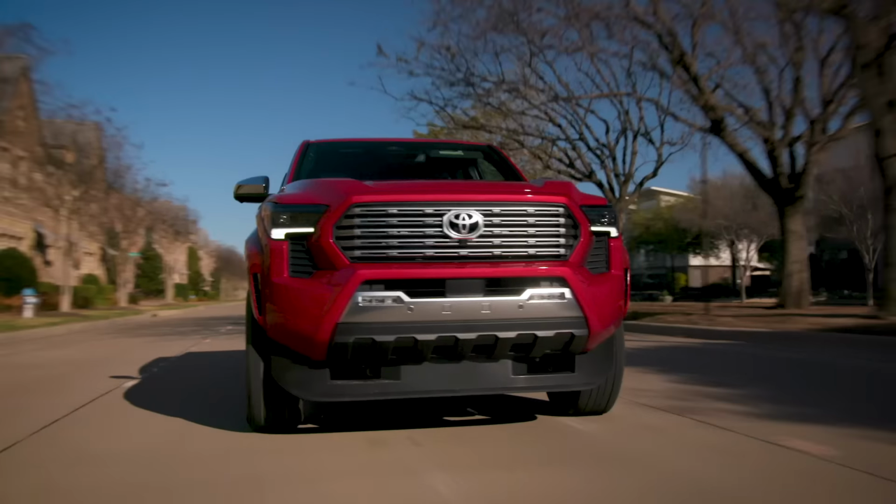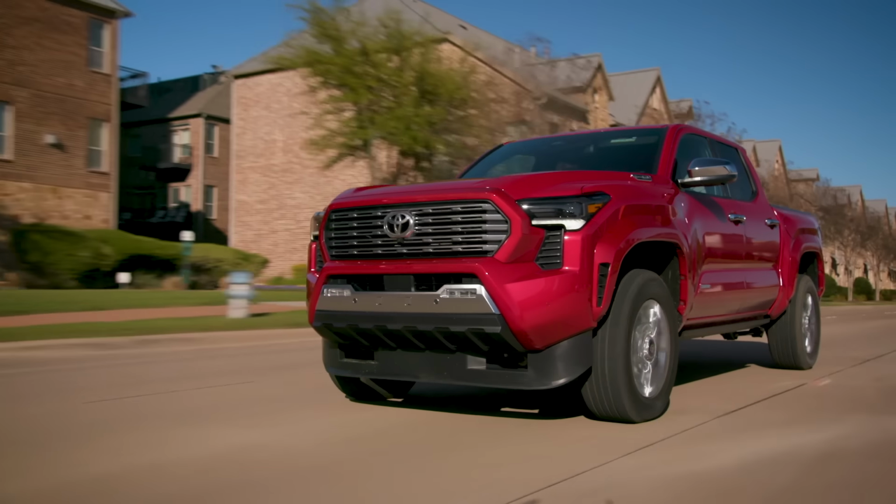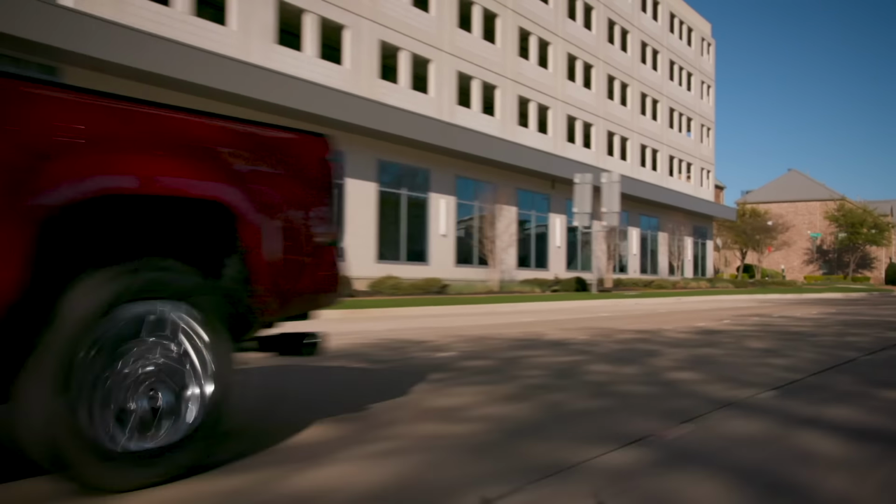So we are here on a total Toyota Palooza with 5 different vehicles. One we didn't drive, that's the new 4Runner, but we did drive the new Toyota Tacoma with the same powertrain. Are you enjoying it over there?